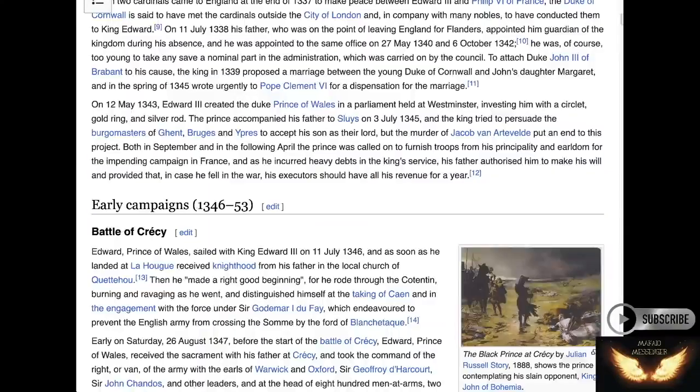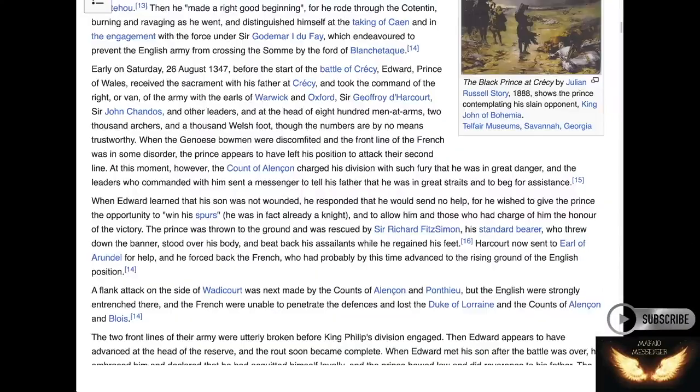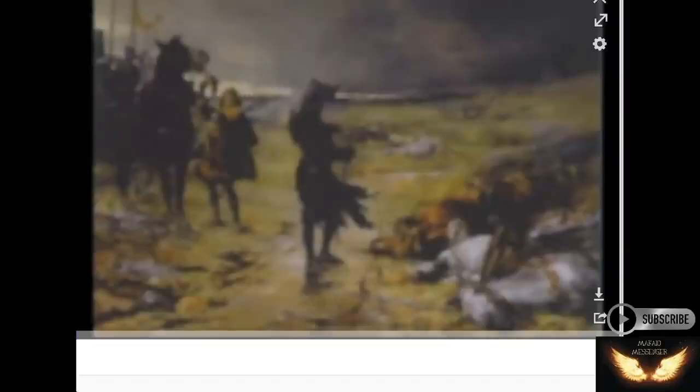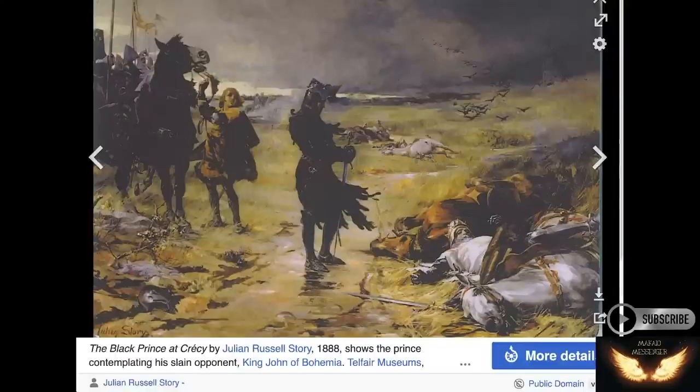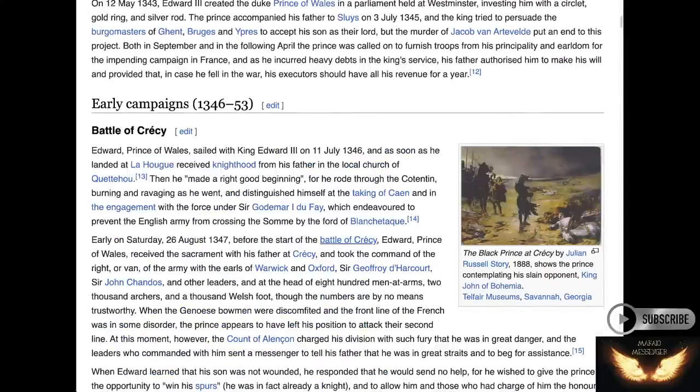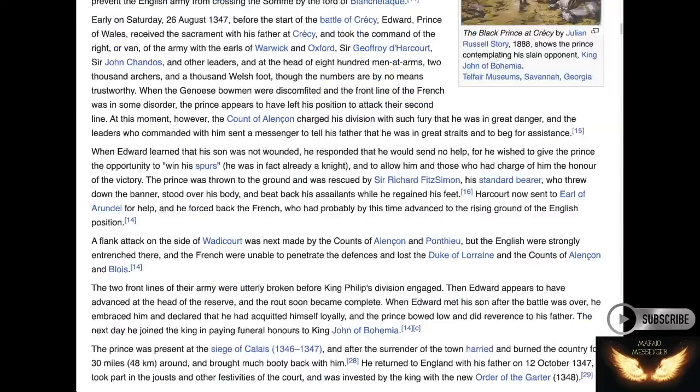But anyway, here's a picture image of him dressed all in black, kind of foreboding. The name of the painting is called The Black Prince of Cressy by Julian Russell Story, painted in 1888. It's kind of like the Dread Pirate Roberts or something. He has this notorious reputation for being this cruel guy in battle.